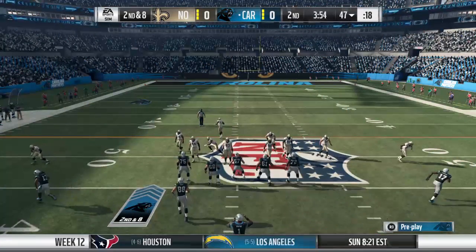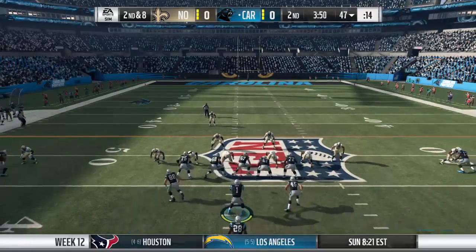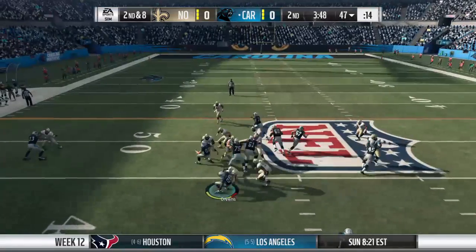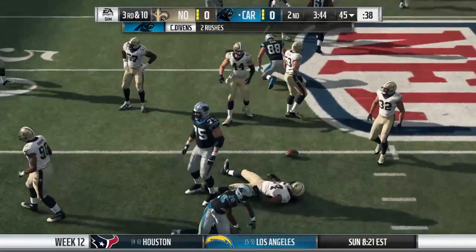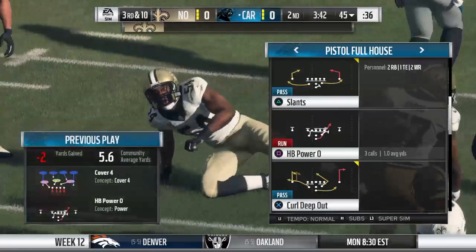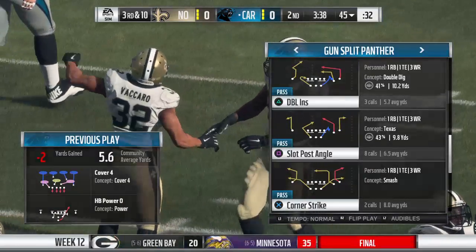Under 4 to go now as the clock runs and they come up on 2nd down. Now a handoff here to his running back. And he'll lose yardage on the play back at the 45-yard line. He lost 2 there, and it's 3rd down.